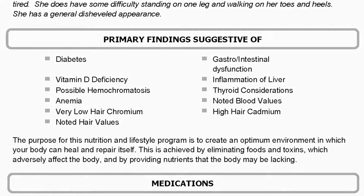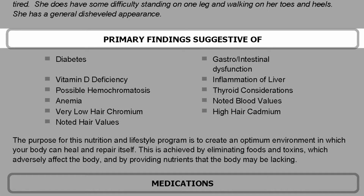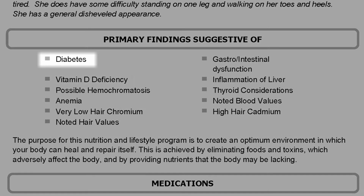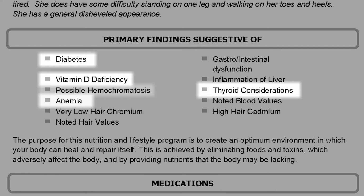that says primary findings suggestive of. Now, looking at this as a clinician, this doesn't tell me what the diagnoses are. This just tells me what things can happen because of what's in the blood. That's the beauty of looking at this through the lens of a proper analysis. It gives me different things that we could look for, and it also helps me to prioritize what I think is the most important thing. So, for example, in this one, it says diabetes, vitamin D deficiency, thyroid considerations, anemia, possible hemochromatosis, gastrointestinal dysfunction, inflammation of the liver, and a few other things, right?